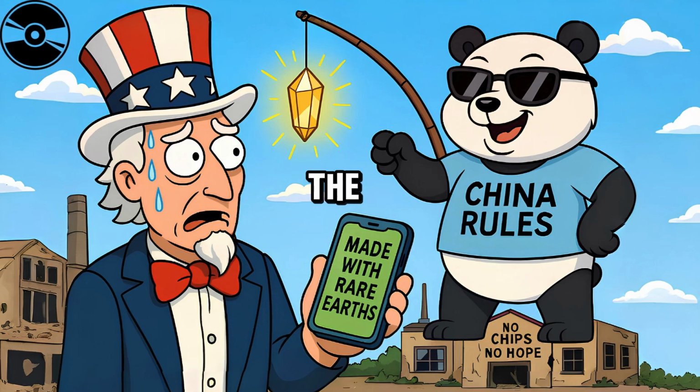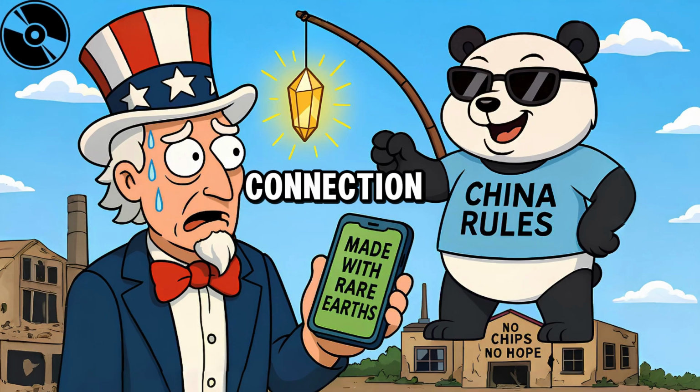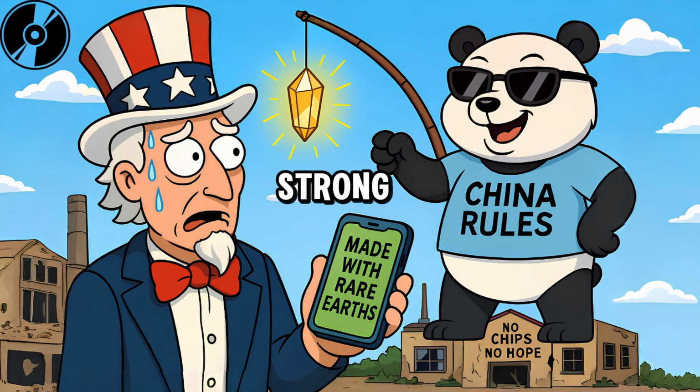Got it. And the names are things like neodymium, yttrium, europium. Yeah. Sounds like something out of sci-fi. But the article connects them to everyday stuff. Absolutely critical connection. Think about neodymium. It makes those super strong, tiny magnets. They're in your phone speaker, your computer's hard drive. Yeah. The motors in electric cars, even jet engines rely on them. Then you have yttrium and europium, essential for the bright colors on your TV or computer screen.